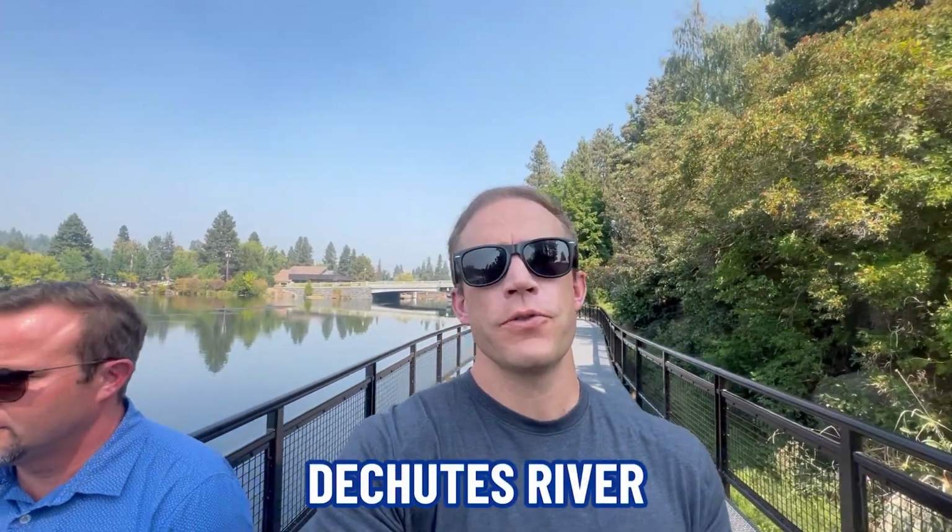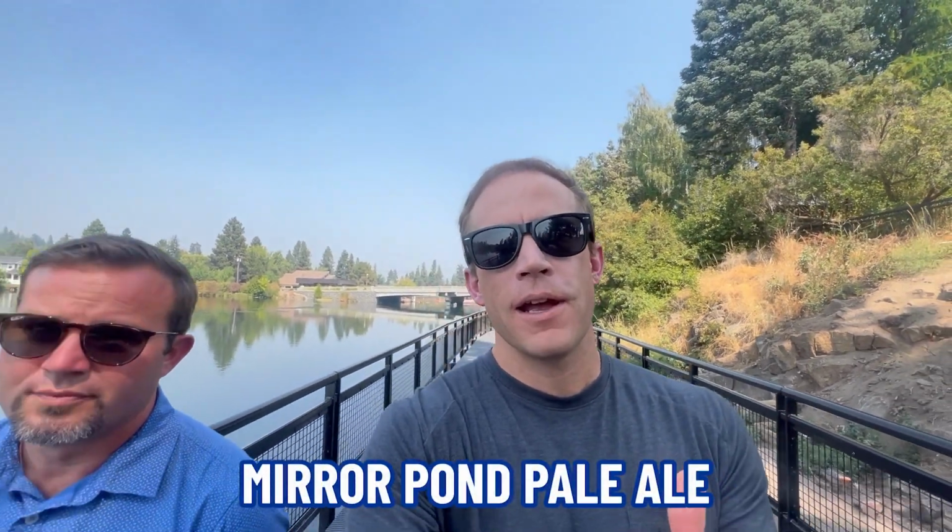So to my right is Mirror Pond. That's the Deschutes River, but it's dammed up a little ways downstream. It has its name because it's so still that you could potentially see your reflection in the water, right? That's where Deschutes Brewery's acclaimed pale ale, Mirror Pond Pale Ale, gets its inspiration. This is the body of water right here.